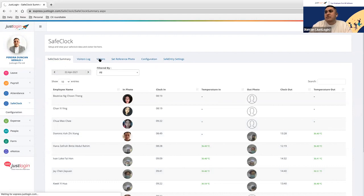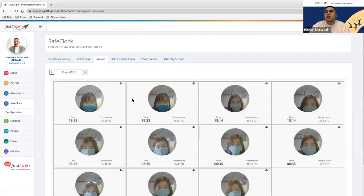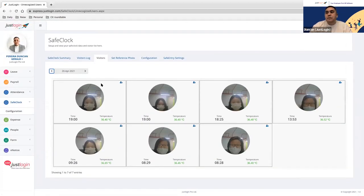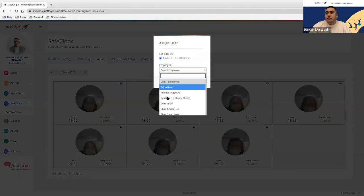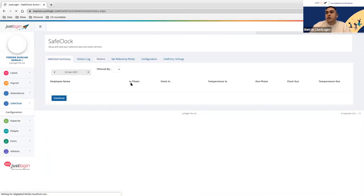So what I wanted to highlight earlier was that for the devices, it will be capturing all your photos, and basically as an administrator, this is where you'll be able to preview all the visitors that have come to the office for the day. Now, we also allow you to set it up very easily. So once the device has been installed, as a first action, it's very easy for you to add these photos or add your employees to Safe Clock. So you can choose a relevant photo for the staff, select their name, select as a clock in, and essentially they will all appear here.